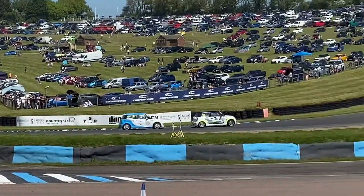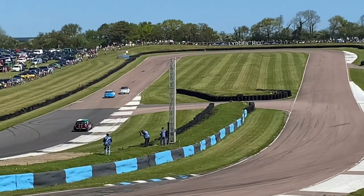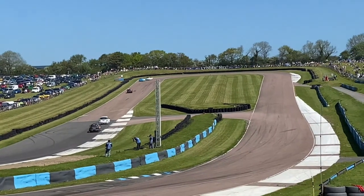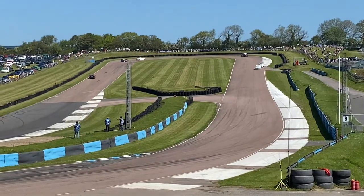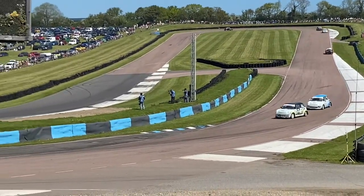Dave, of course, the winner of round one on Saturday here in the Rallycross Championship in the BMW Mini category. But Darren Bleasdale doing a very promising job on the back car. There was contact there with Chris Hudson, because those two are quite a way off the back of the field.